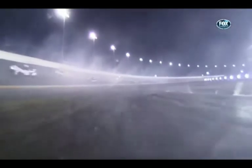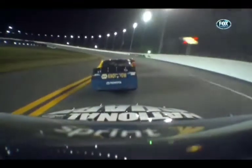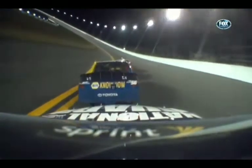Darrell, from that angle, it looked as if Ambrose had Logano a little bit sideways before Truex got to the back of Ambrose. Yeah, I think you're right. I think Ambrose gets into the back of the 20 car of Logano. I think Logano got a little bit loose. In fact, his car started to wiggle a little bit, and he got into him.